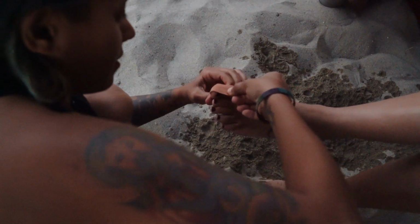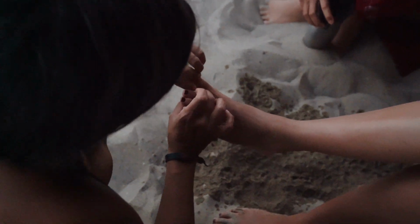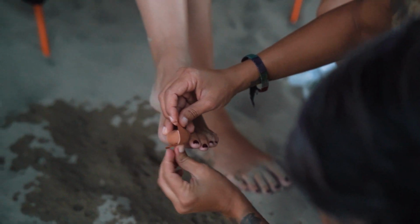What kind of surgery is happening here? Toe surgery. Toe surgery? I need our rock. Be careful, it's over there. I don't know where is it, but it's over there. Jessica Gonzalez, medicine woman.